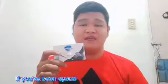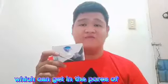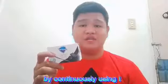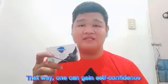If you've been spending an entire day outdoors and being exposed to a variety of air pollutants which can get in the pores of your skin, especially your face, that can cause a breakout of pimples. If that is your case scenario, I would highly recommend the Safeguard Natural Detox Bamboo Charcoal. By continuously using it, the skin will have a deep cleansing, become radiant, and free from pimples. That way, one can gain self-confidence in facing the world.